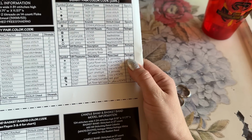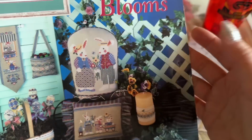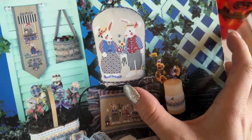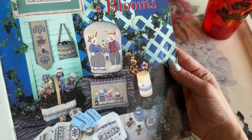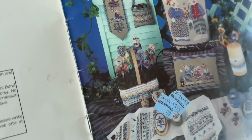Look, 12 packages of amethyst. It probably goes in the middle of her skirt. I wonder if I can just order any, I forgot the name of it, but I definitely need to be in the right mood, if you will, to put it all together, start collecting all the elements and figure out how to stitch it all. But I think every single one of these is super adorable, especially these elements for spring.